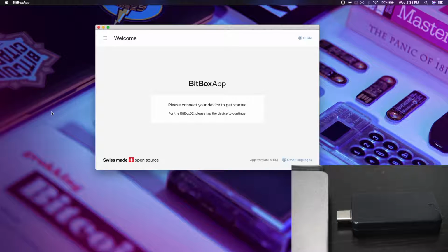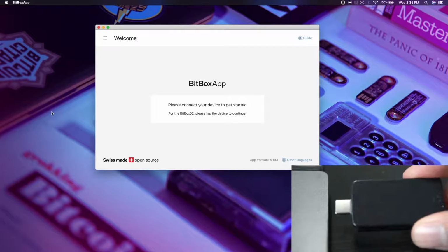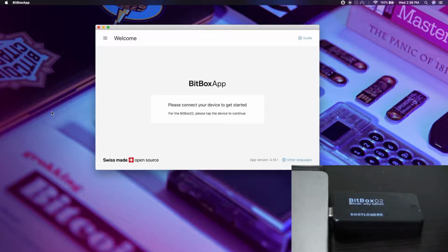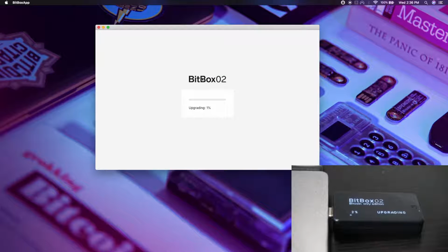Okay, so I have downloaded the BitBox app off of their website, and I've got my device here ready to plug in. Note that it is USB-C, but if you don't have that, it comes with an attachment in the box that allows you to plug into a regular USB port. So all I'm going to do is plug it in. You can see it turns on right away, and my firmware now says upgrade firmware right here, and I'm just going to click that button, and it'll take a little bit to upgrade the firmware on the device.